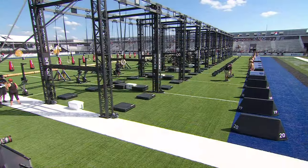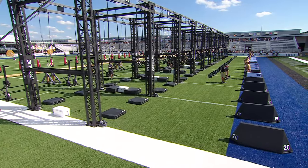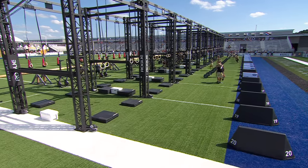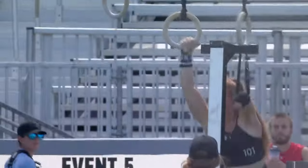There'll be 14 athletes here in the women's adaptive division. Your guaranteed athlete to watch, Tom? Right now, I'm looking at Anne-Laure Coutanceau. You can see her on your screen there. She's getting her arms set up for those toes to ring.